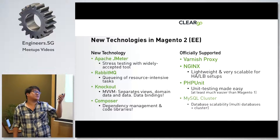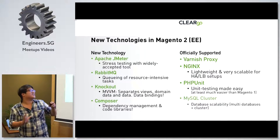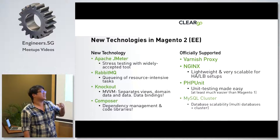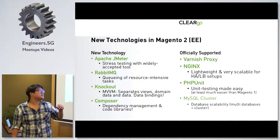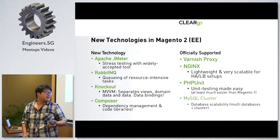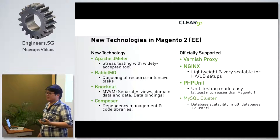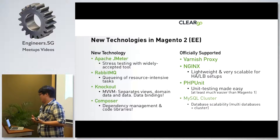And now Nginx is also officially supported. Nginx is quite cool. It's like a mini Apache, but it does a lot of stuff. You can easily configure load balance setups with Nginx. Apache load balancing is quite painful because of sticky sessions and stuff. PHPUnit: Magento 2 actually comes with a lot of unit test scripts as well. And now MySQL cluster allows database scalability and multiple databases, up to 3 plus master slave, so up to 6 or something like that.